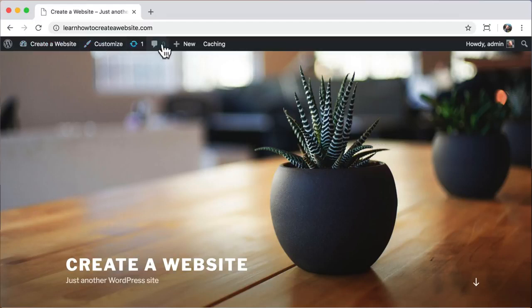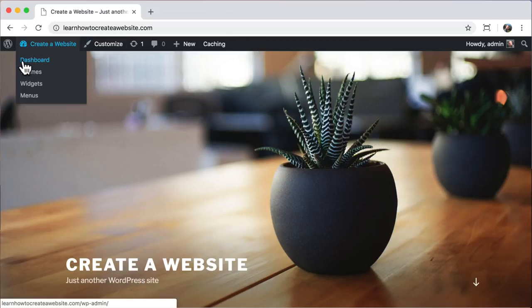And up here is called the toolbar, and it's only there when you're logged in. So no one else sees it if they go to your website. Only you can see it because you're logged in. So the next thing that we're gonna do is change our password. So we have that really long, funky password that's hard to remember right now, but we wanna change it to our own password.